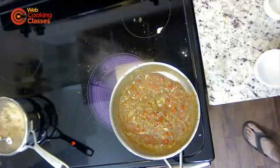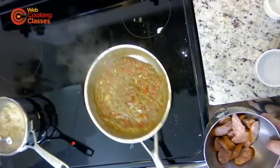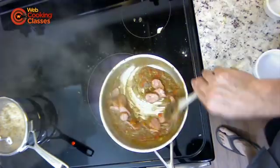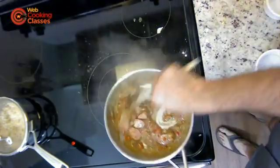Yeah, man, that works. Oh, darn, I forgot the garlic. No, I'm not going to put it in now. Okay, here's our sausage. Let's add the sausage to it. And that's a cooked sausage, so that really just has to heat through. And you can see it's a very hot pan.